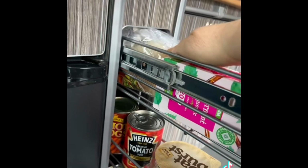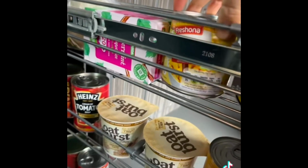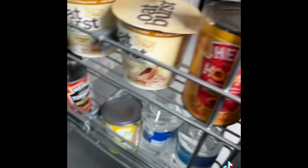We also have this little pull-out drawer for the dry stuff. This is one of my favourite features in our van. Originally, I think most people have a wine rack there, but we don't drink wine and certainly I wouldn't want it taking up all that sort of space. So they installed this little pull-out rack for me and I'm pretty pleased about it.